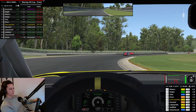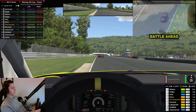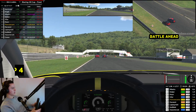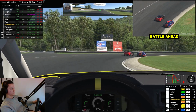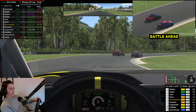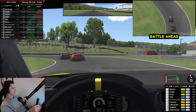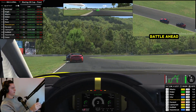Now, let's rejoin the live action at the beginning of lap 4. New fastest lap for Kaminsky, 59.7. In the meantime, we've gained 5 positions and we're now in 7th, so that's really great. Battling up ahead. Fastest lap for Smith, 59.7. Hopefully they will slow each other down. This is a great time for me to try and get involved.